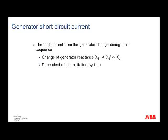Now, one thing to bear in mind when we are considering overcurrent protection that measures current that is supplied by the generator is that the fault current from the generator will actually change during the fault sequence. And here are some reasons for this. Firstly, it's due to the change of generator reactance that will change from XD double prime to XD prime and then to XD. Now if we look at XD double prime, this reactance value is somewhere around about 20–30% to XD, which can be somewhere around about 200%.